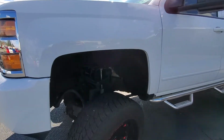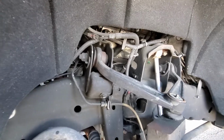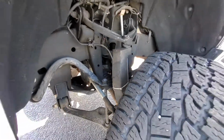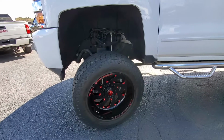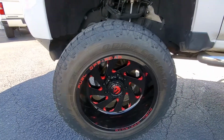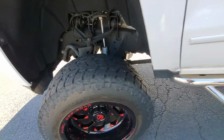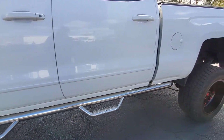This is a gas truck. This does have the 6.0 fuel injected V8 in it. As you can see, it is very lifted. It does have the Rough Country lift on it. This is rolling on the Fuel 20 by 12s and a 35 by 12.50 Toyo Open Country tire. Got a really nice set of N-FAB step bars on it here.